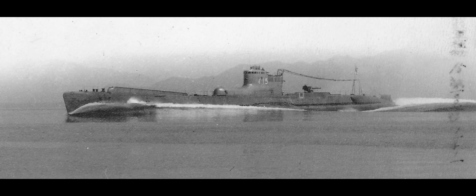I-32 completed her post-commissioning workup in mid-June 1942 and headed south to patrol off Australia's east coast and reconnoiter the New Caledonia area. In early August, she sailed around Australia's south coast up to Penang and then back to Truk, effectively circling the continent. At the end of September, she sailed to again patrol New Caledonia, but developed a leak in her fuel tanks, so ultimately had to return to Japan for repairs, arriving in mid-October.